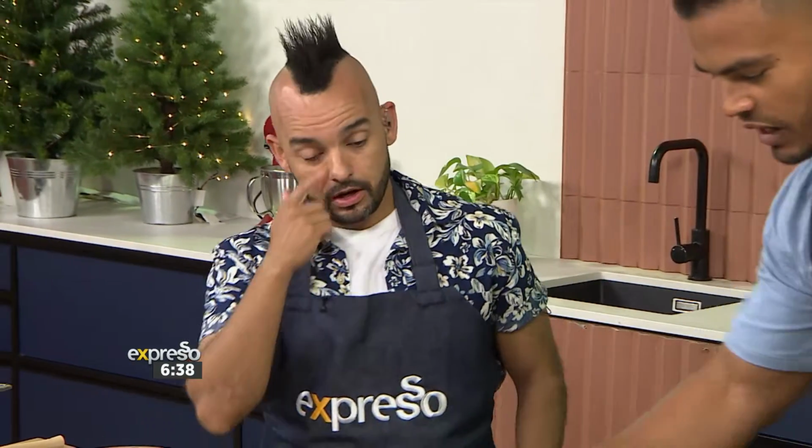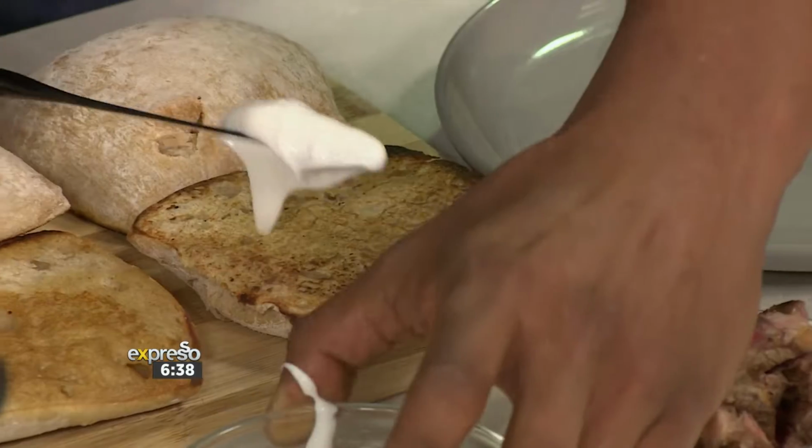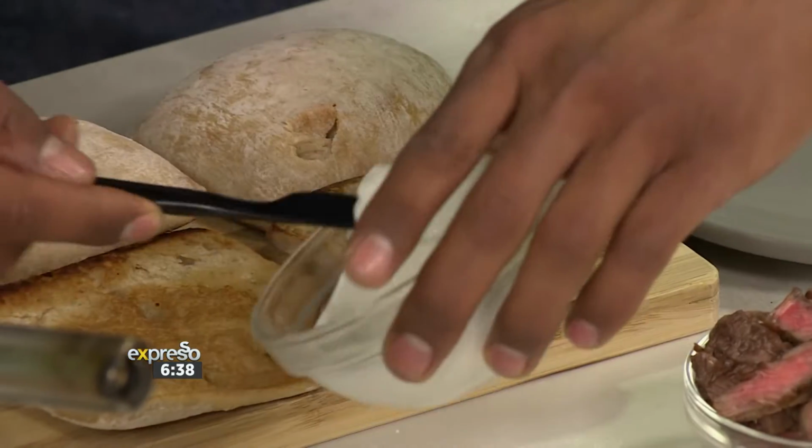So layer this in a way that expresses your own personality. In my humble opinion, I go down with the mayo first, just to get it all to stick. So that's almost like your foundation. So mayo goes first, and that mayo is definitely the glue of the entire thing.